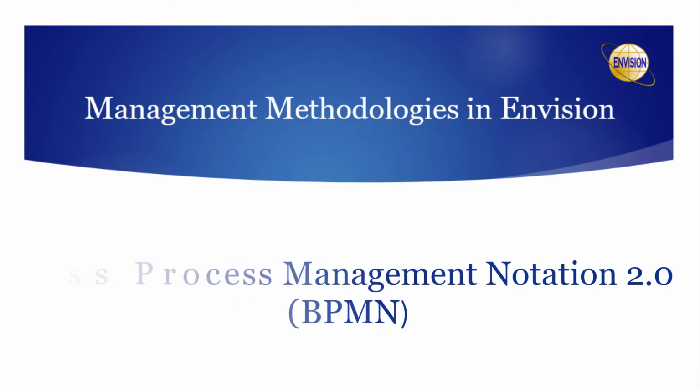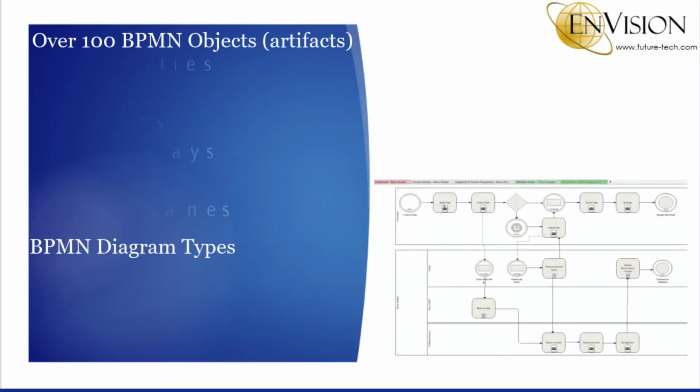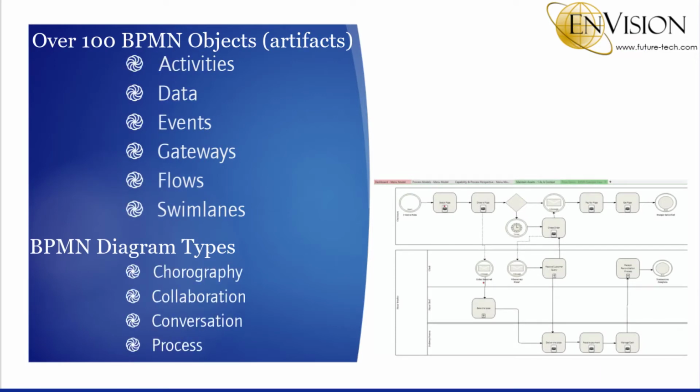The Business Process Modeling Notation, BPMN, is a graphical notation that depicts the steps in a business process. The notation has been designed to coordinate the sequence of processes and the messages that flow between different process participants in a related set of activities. Envision users were early adopters of BPMN.